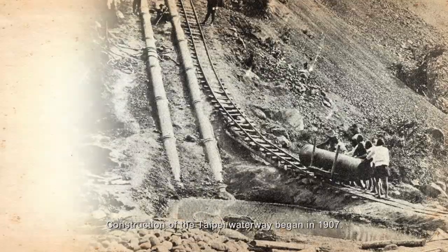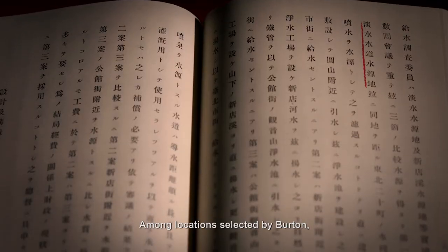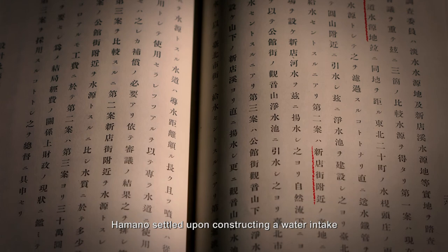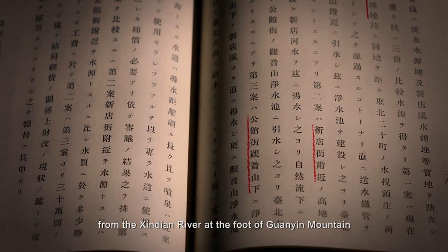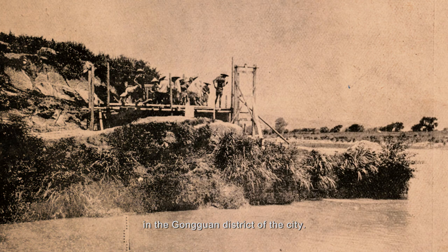Construction of the Taipei Waterway began in 1907. Among locations selected by Burton, Hamano settled upon constructing a water intake from the Sindian River at the foot of Guanyin Mountain in the Gongguan district of the city.